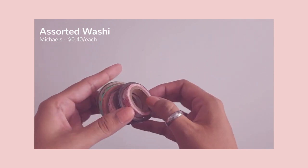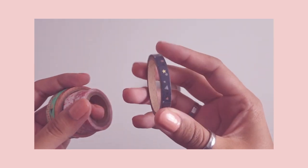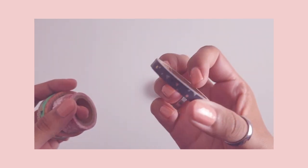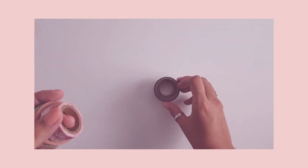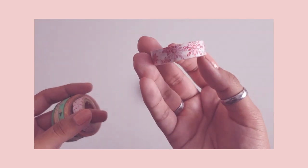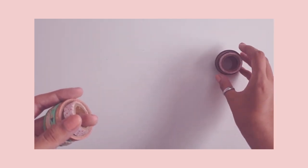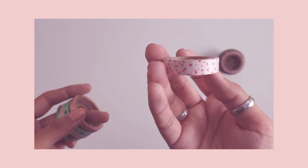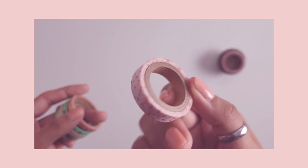Now when I went to Michael's, if you're going to the checkout, there's a section with bins, and in those bins you'll see things that are on discount. So there's some things that are $1, $2, $5, and I bought some of these from that section. The smaller ones like this one, I bought from that bin, and the bin said either $2 or $1. But when I got to the register, the lady actually said they were on sale, so I only paid 40 cents for each of these washi tapes.